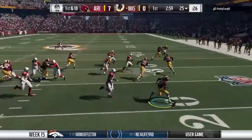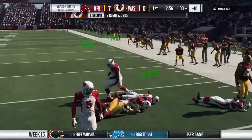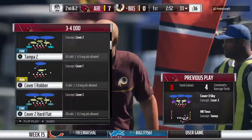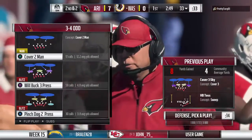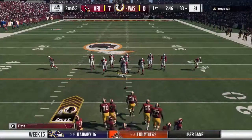The drive starts with a handoff to Blount. And able to stay on his feet past the 30 to about the 33-yard line. Just what you want on a first down run. Call it 8 yards, and it's 2nd and 2. Offense in a good spot here, 2nd and 2.